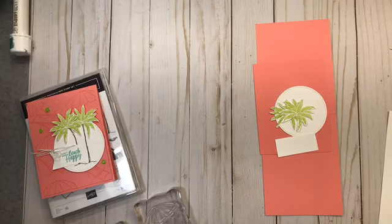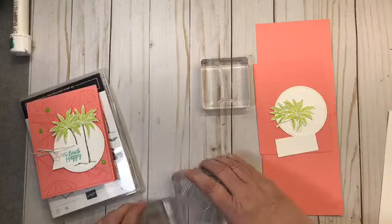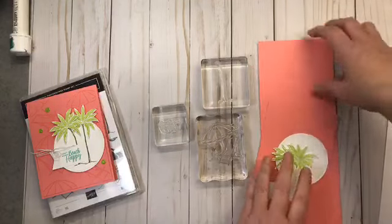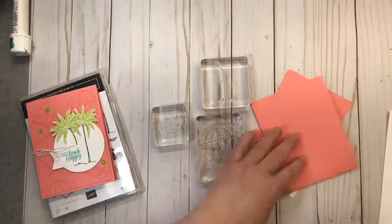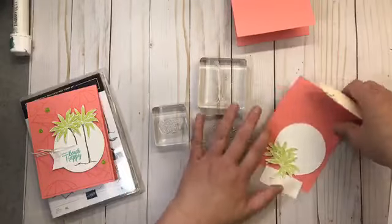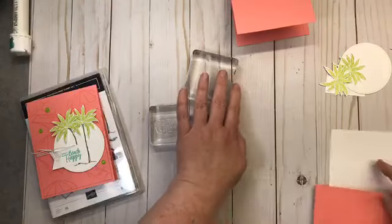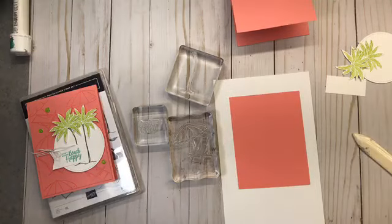Okay, as I said, I already have stamped the palm tree, so I just need a couple of stamps here. I already folded this in half, but I'll secure it with the bone folder, and we can set that piece aside. Now we're going to take this piece here, the 4 by 5 1/4, and take our Flirty Flamingo ink.